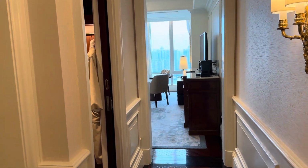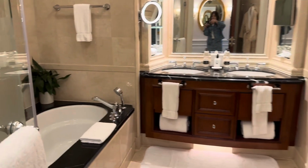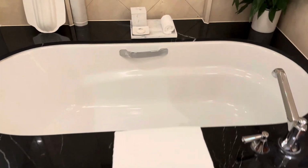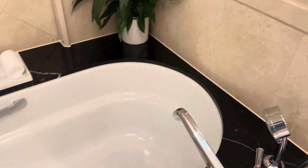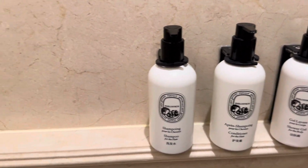The room is very spacious, about 500 square feet in size. Walking in from the left, we have the bathroom. They have a single bathtub with the bath salt, good for a bubbly bath. And then this is the rain shower. Let me take a look at the amenities. This is the amenity: shampoo, conditioner, shower gel as usual.